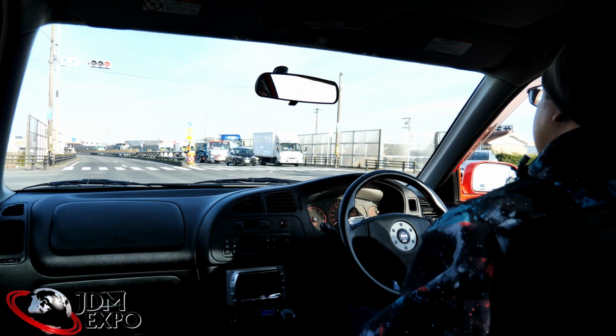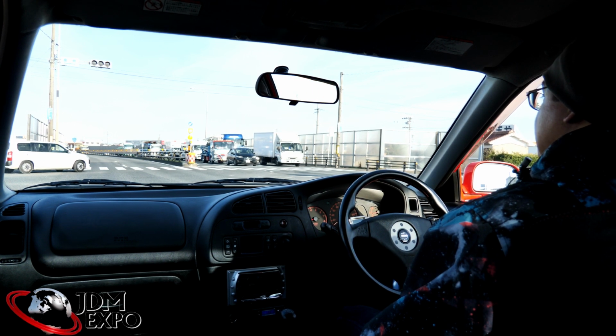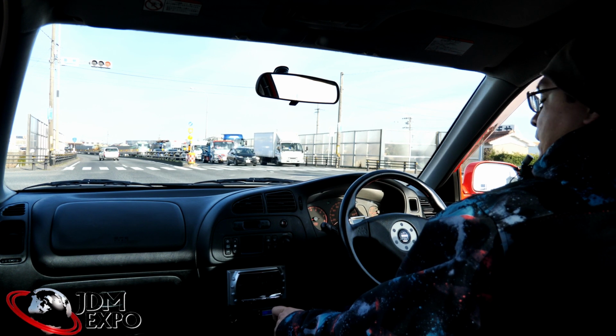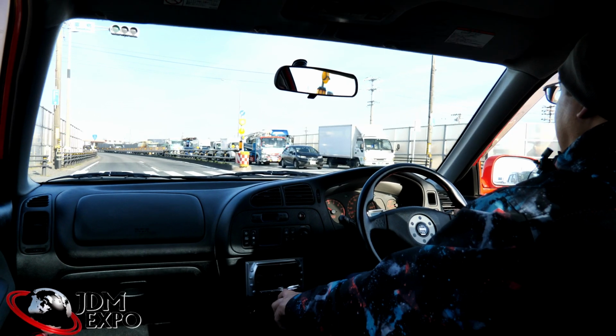Definitely hear those brakes. We got Brembos all around, so you definitely stop as fast as you can go. So that's what's really fun about this EVO in general. Definitely goes.